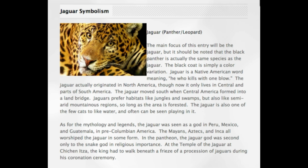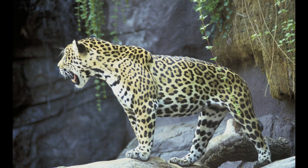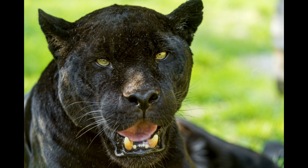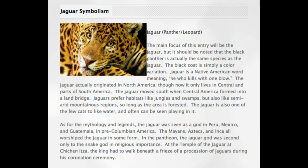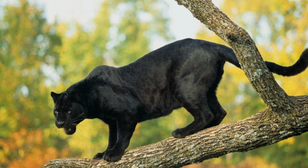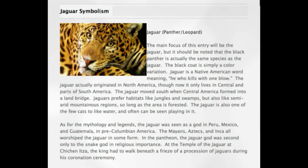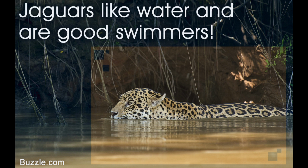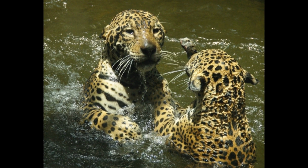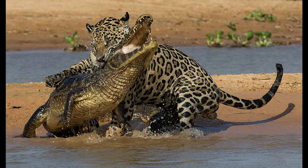The jaguar actually originated in North America. Alright, so originally jaguars were in North America, though now it only lives in Central and parts of South America. The jaguar moved south when Central America formed into a land bridge. Jaguars prefer habitats like jungles and swamps, but also like semi-arid mountainous regions, so long as the area is forested. The jaguar is also one of the few cats to like water, and often can be seen playing in it. Alright, so water doesn't faze a jaguar. You'll see it hunting in rivers, grabbing anacondas and snakes and alligators and all kinds of things.